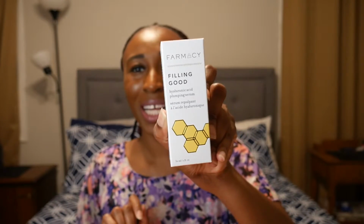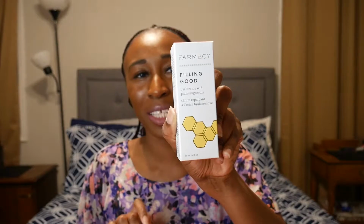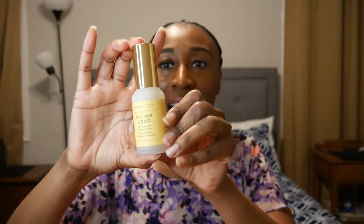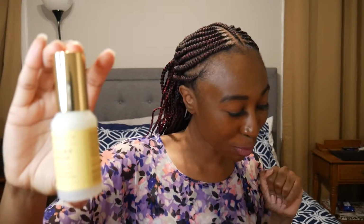Super excited about this because y'all know I'm a skincare girl all the way, and Farmacy is a really popular brand. A lot of people love it on Instagram. I see a lot of people posting about it, so I'm super excited to try this. I also have their Honey Halo. I got that as a Christmas gift, so I need to try that as well. So this is what it looks like outside of the packaging. I love this bottle. I love the look of it. And this Feeling Good Hyaluronic Acid Plumping Serum is $44.